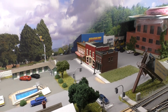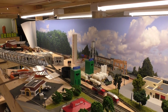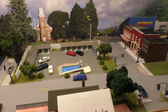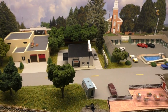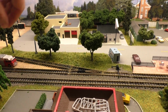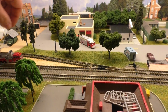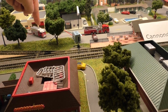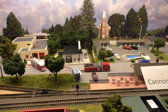Then as we come down around, I've got the buildings in there. We've got the backdrop all the way up through this area, and from here over I still have to finish scenicking, but I'll show you why I have not done that yet. I've got my little motel right there with the pool, then a dry cleaner next to the firehouse. Now, as you can see, the bay doors are as if they are going down, closing, because I have this fire truck, which is just going to be coming out of that bay, with a rescue truck, I should say, and then the tower truck, which would have been coming out of that one.